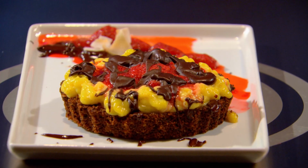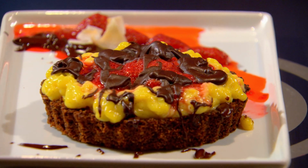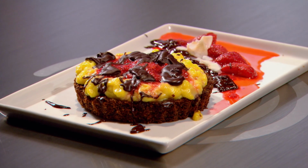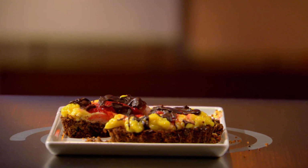I was hoping at this level of the competition that I wouldn't have to see food that looks like this. Crust looks a little thick. The coconut barely comes out for me. Yeah, I don't even know what to say. It's unnecessary, right? It's a mess.